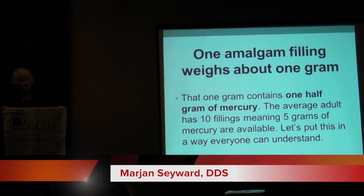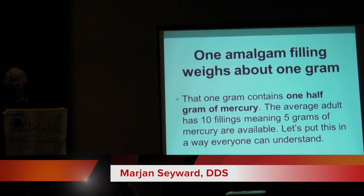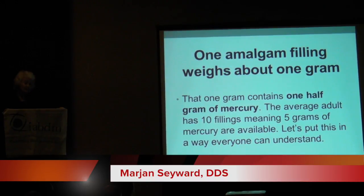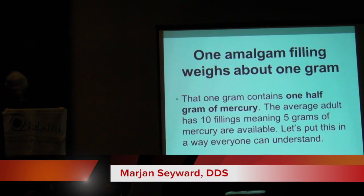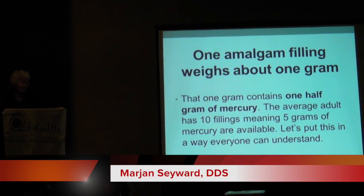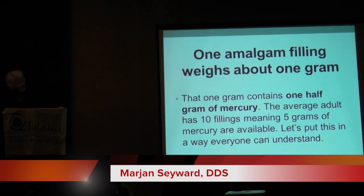One amalgam filling weighs about 1 gram. That's just like a small occlusal. So that 1 gram of amalgam contains half a gram of mercury. So the average adult of a greater age has at least 10 fillings of half a gram of mercury. That means 5 grams of mercury are available.